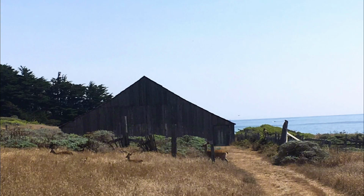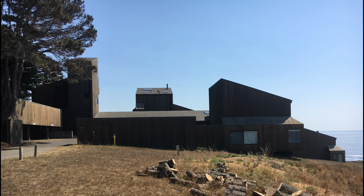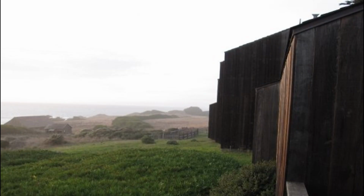These included Lawrence Halprin, a landscape architect, Joseph Escherick, and the firm MLTW, which was made up of Charles Moore, Donlin Linden, William Turnbull Jr., and Richard Whitaker. They worked together to design architecture that complemented the coastal meadows, hedgerows, and wooded slopes above Highway 1.